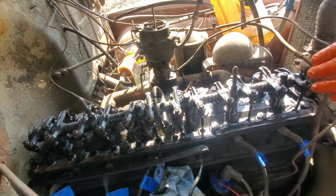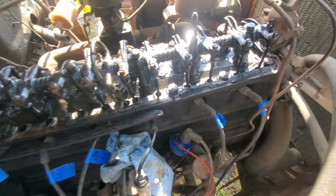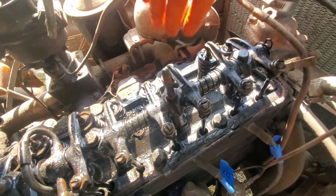Oh, no wonder the gasket leaks so much. It fell off. This piece is missing. I mean, it's dirty in there, but it's not terrible.